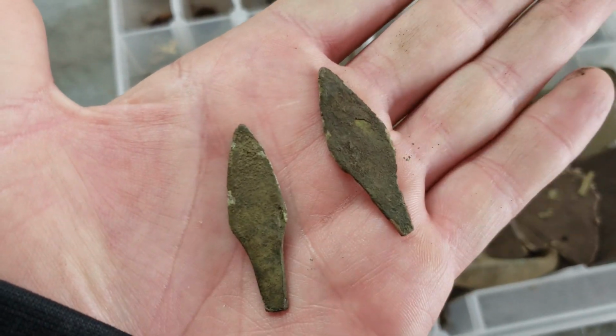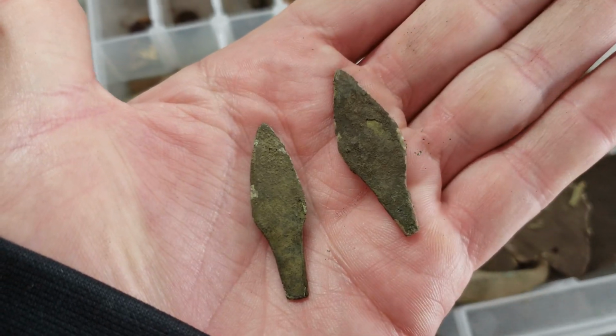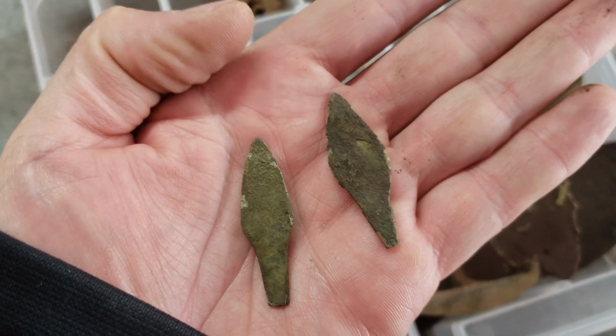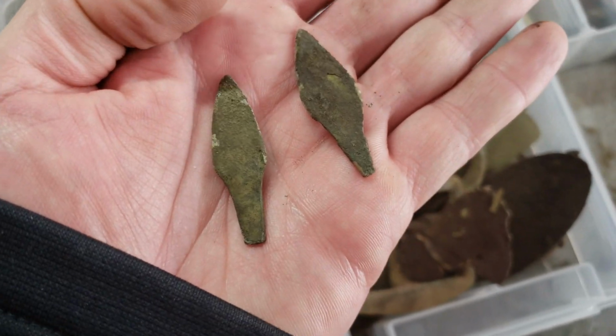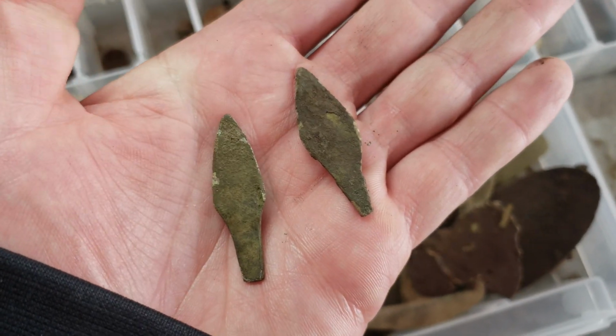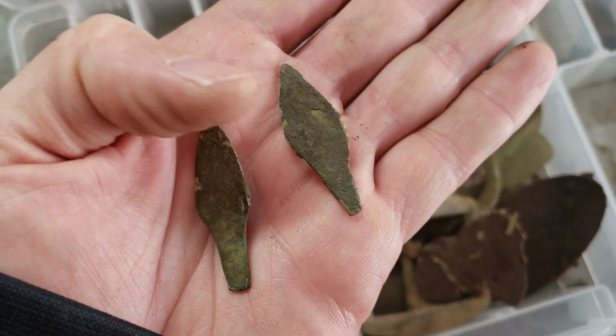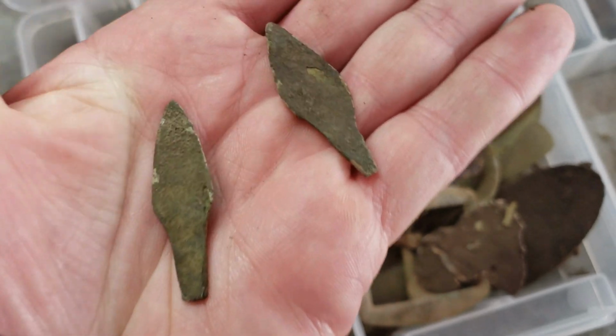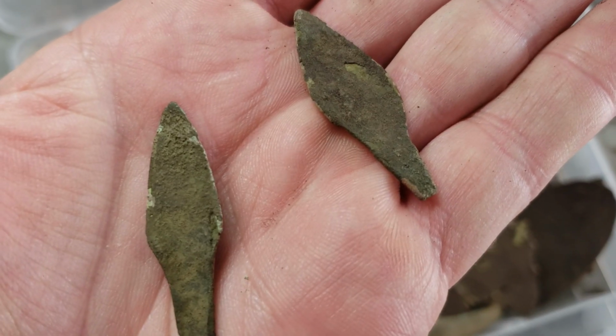These here, I believed at the time when I found them that they were trade arrows from the English for the natives. We had found some other ones, and it never really dawned on me when I pulled these out of the ground. They're different. These are copper. These are green, and you can see there's copper underneath where, for example, this one here has been scratched at the bottom.